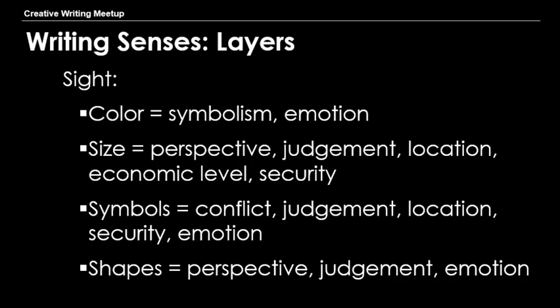And shapes. We have the fat person, thin person thing. What are the perspectives, the judgments and the emotions around people of different shapes, or things of different shapes? What do those shapes mean? Mountains, stability, strong triangular shapes. What are the symbols that are attached to those different shapes? Think about all these layers you can add to color how the reader responds to the scene you're writing.